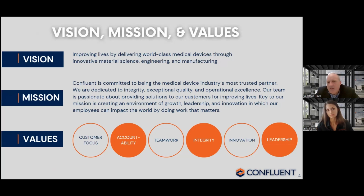In terms of our mission, the thing I want to highlight here is that we're committed to being the medical device industry's most trusted partner. And as we look at securing the supply chain, we really see that as a key tenet of that. We want to earn your trust by making sure that we have a stable and secure supply chain. So that's another key part of our mission here. And then if you look at our values, we have 6 core values: customer focus, accountability, teamwork, integrity, innovation, and leadership.